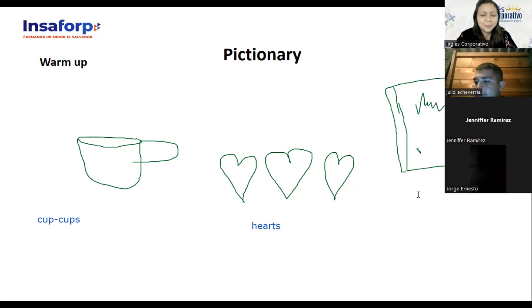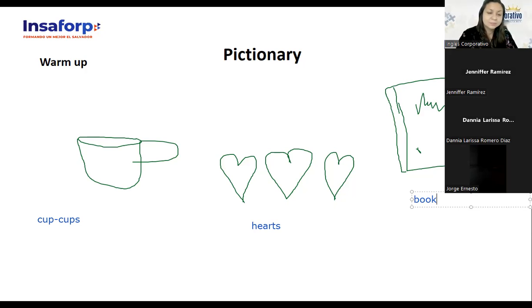Okay, how do you spell book? B-O-O-L, no, B-O-O-K. In the plural form? B-O-O-K-S, books. Exactly, books. Okay, the next picture. I will try to draw it.